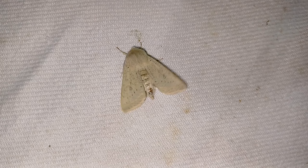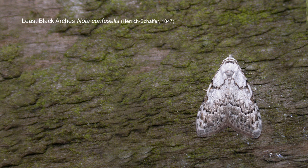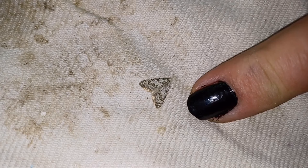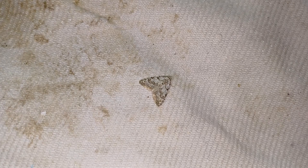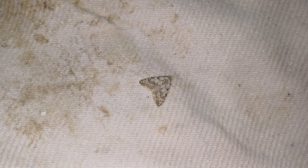So that's powdered Quaker. Now here's a small but beautifully marked moth, typical of early spring, and this is the least black archers. It's one of those moths which can be easily confused for a micro, because if I put my grubby forefinger, you can see that this is a small species, but it is fairly common. I think it's increased in Nottinghamshire. Often can be found in Sherwood Forest on the trunks of trees during the day, and I have had this species at home, so it's highly likely that you may see this moth if you trap in a suburban setting. So that's least black archers.